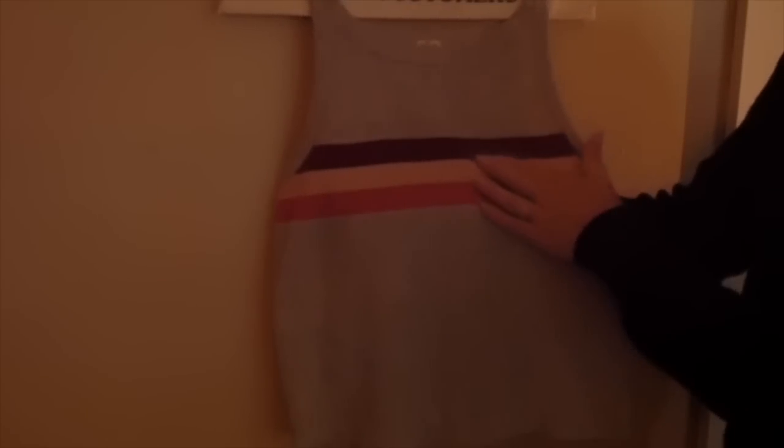is another sleeveless top. This is a gray tank top. This one has a rounded neckline with a bit of a thinner strap here over the shoulder. And it has three stripes. First one is a maroon color, and then we have a light pink color, and a bit of a coral colored stripe here.